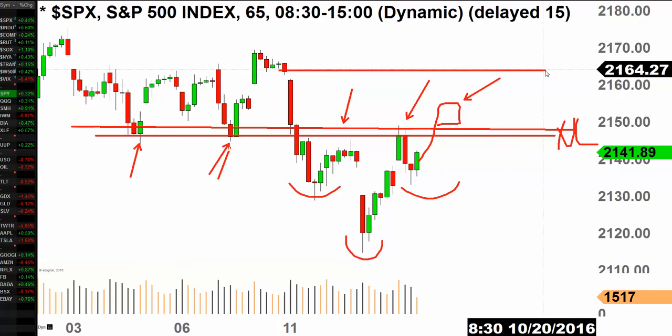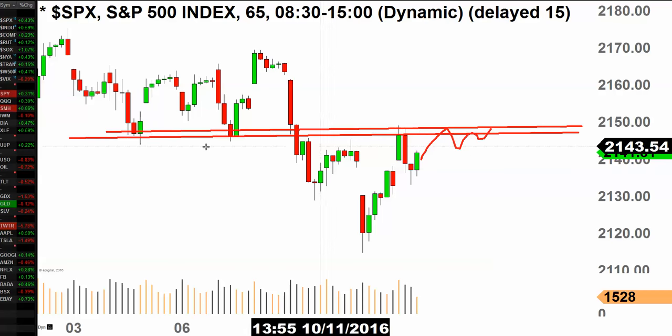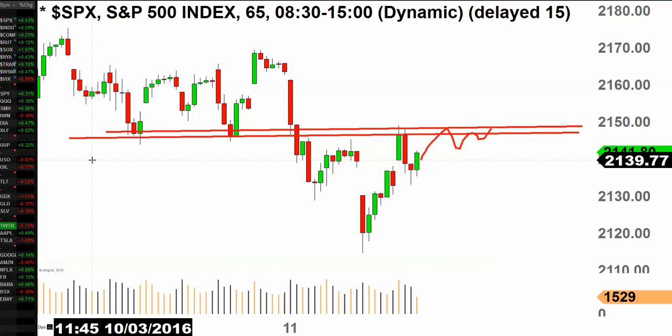But the way I think is that it's probably not going to break above it. It's probably going to get up here and then fizzle around below 2150. That's what this market does. It's constantly going to get you to worry, to guess what's going to happen, and be anxious and nervous about what's going to happen next week. There's nothing to be worried about if you understand the big picture.